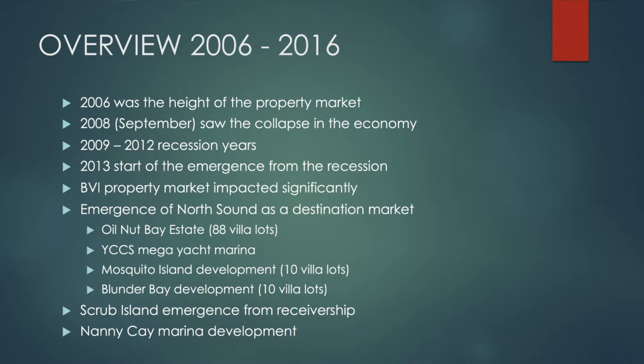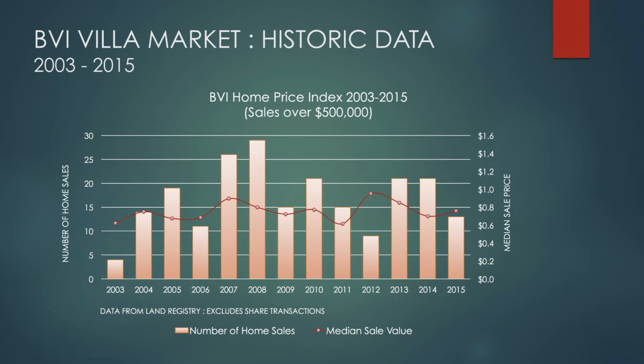Okay, next slide. What I want to do now is just present some of the statistics of the house sales, the villa sales, and we look at the statistics of villas sold over 500,000. The data is from Land Registry, and I will put a note here that the data we use relates to asset sales. There are a very, very small number of sales that happen through share transfers that don't go through Land Registry, so those wouldn't be included in this data.